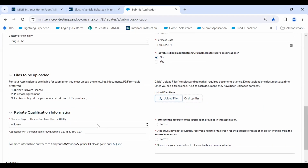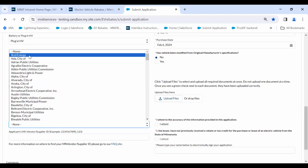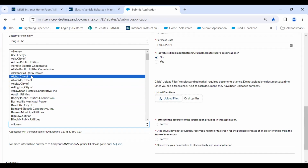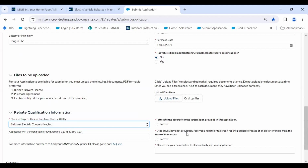So we're going to pick our utility out here too. Again, we've uploaded the utility bill here, but we're also going to tell it the utility here. Xcel is at the top. A lot of us have Xcel as our utility, but we have an additional roughly 180 utilities here. Your utility should be in here. This is a list of all utilities in Minnesota. Select the utility you've got, okay?